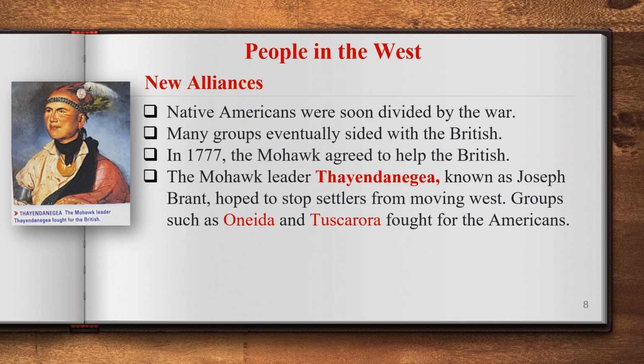Native Americans were soon divided by the war. Many groups eventually sided with the British, and in 1777, for example, the Mohawk agreed to help the British. And their leader, Thayendanegea, known as Joseph Brant, hoped to stop settlers from moving west. Then groups such as Oneida and Tuscarora fought for the Americans.